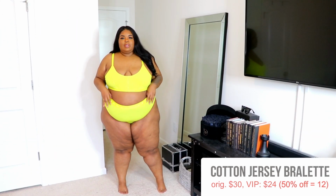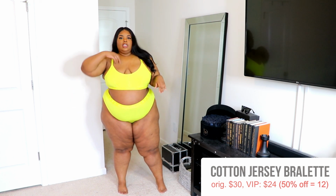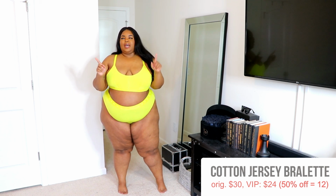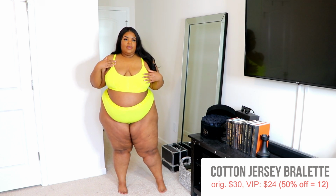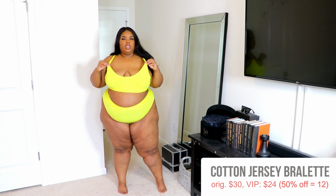So I was so obsessed with the pink, but the yellow came and stole my heart. So we have another bralette here, and what I like about the bralettes, the straps, everything, you guys know they pay attention to detail over at Savage X Fenty. So I love the straps. They say Savage X. They're not super thick, but they seem really quality and really sturdy.